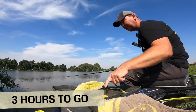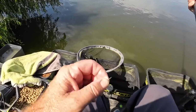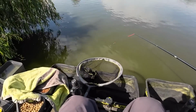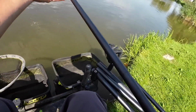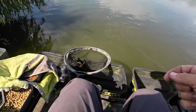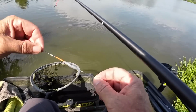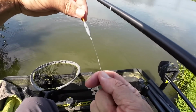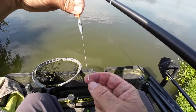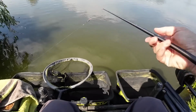Okay, I've been feeding 6 mils and micros on this line. You can see the depth. Okay, so that's the top kit, and rig wise, it's a brand new elastic this one, so I'm hoping it's going to be set all right. If not, I can change it. The float I've got on, because of the depth, is a half gram stubby slim. Okay, carbon stem.